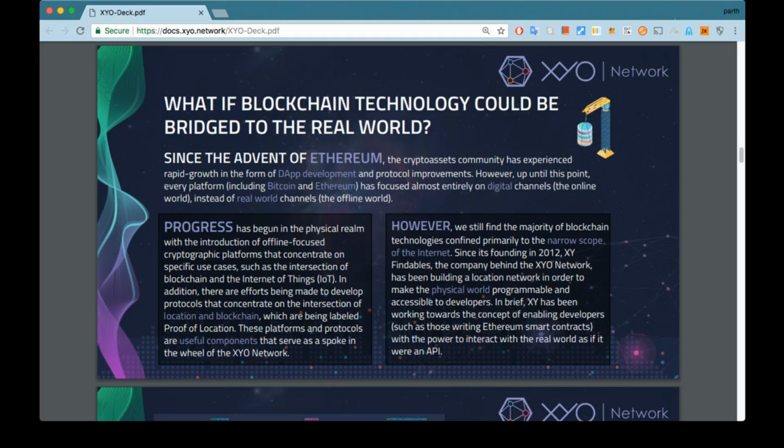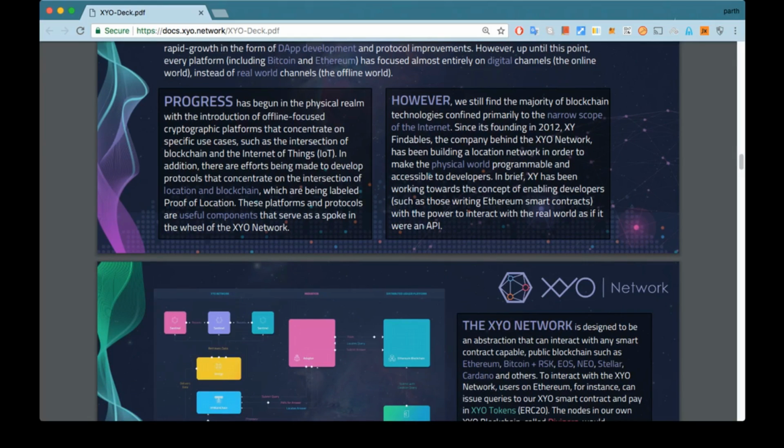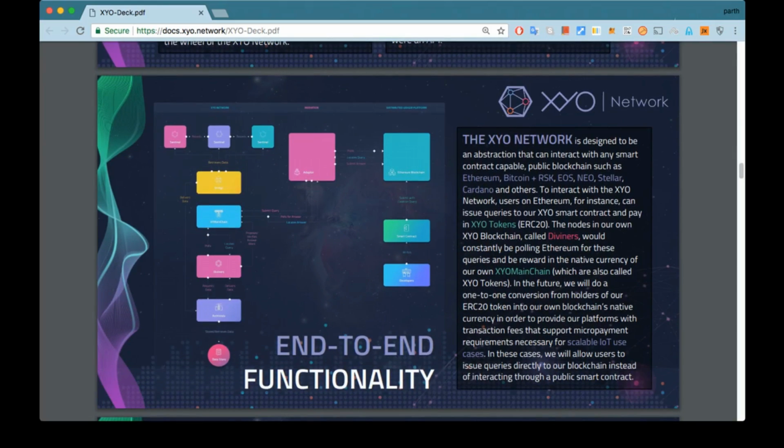So they're going to be basically digitizing the real world, so developers can use that in whatever they're developing. Whatever projects they're working on, they can incorporate that sort of stuff, which is really awesome. It's revolutionary technology that has not been introduced yet.